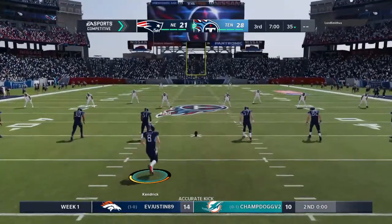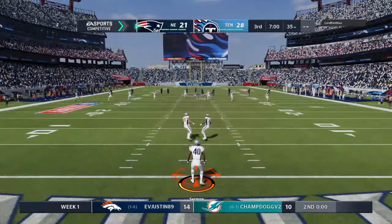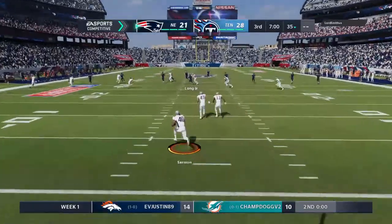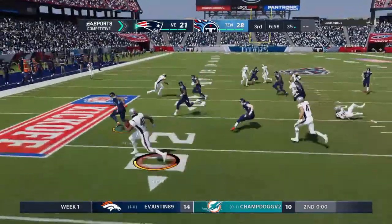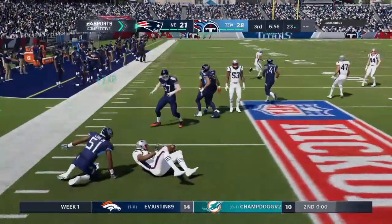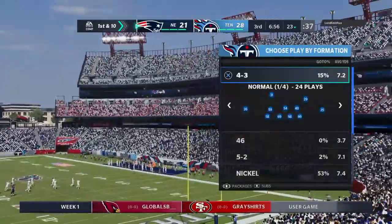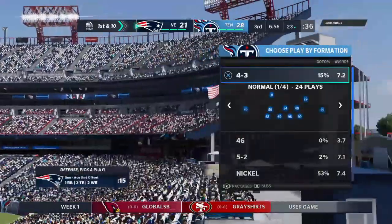We'll see if week 1 fatigue becomes any kind of a factor as we are back underway in the second half. And not much happening on the return as he'll get this to about the 23. Take over 1st and 10 at their own 23-yard line.